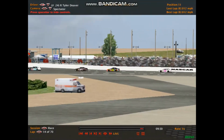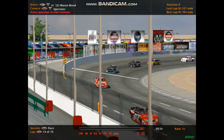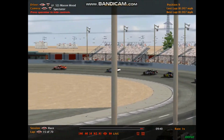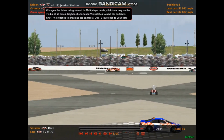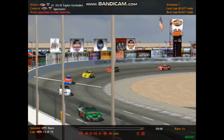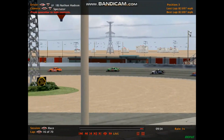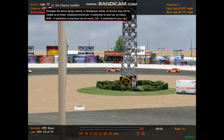Fitzwater is running in 12th position. 11th is Tyler Deaver. 10th, matching his car number, is Joshua Osborne. Mason Wood has made his way through the field nicely, quickly I should say, in that 52 car. He's in 9th position right now in that G-Field Dodge. Jessica Shelton has also made her way through the field quickly. She's in 8th. 7th is Taylor Gertis. 6th is Cole Baker. 5th, I should say, is Becker. Then Dunham in 4th. 3rd is Hudson. 2nd is Matt McIntyre. And leading, as we mentioned, is Charles Sanford.